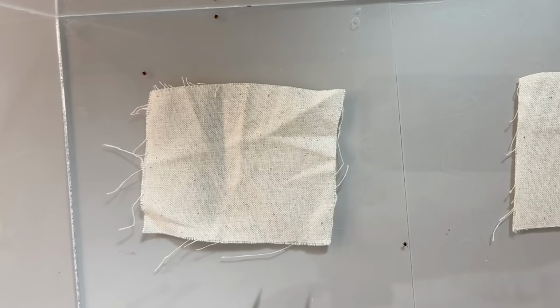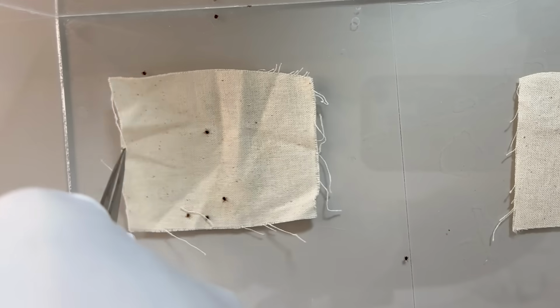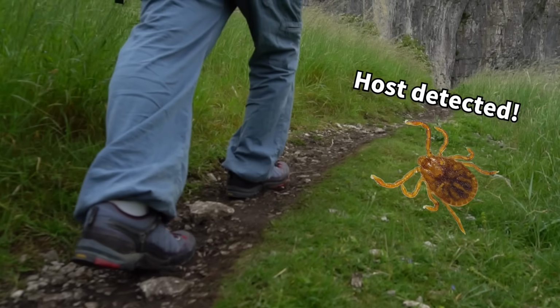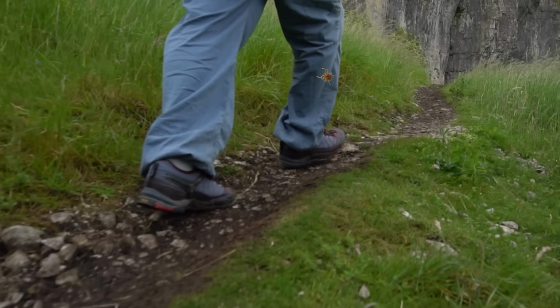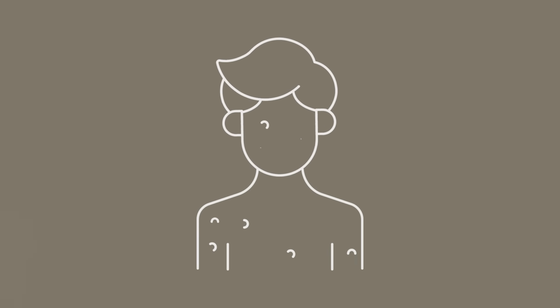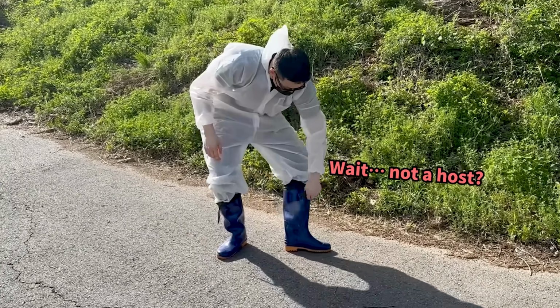When we removed the dry ice and flipped the cloth over, we found ticks clinging to the underside. Ticks use a special sensory organ on their front legs called the Haller's organ to detect carbon dioxide and sweat chemicals, helping them identify a host. Isn't that fascinating? Based on this ability, there are now insect repellents designed to confuse these sensors, so that ticks can't recognize you as a host.